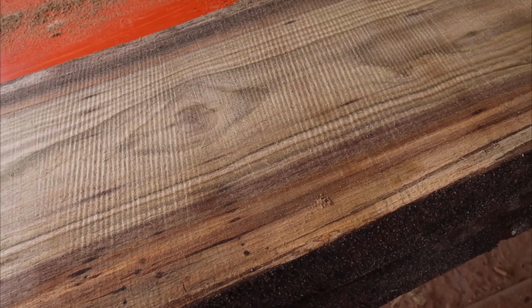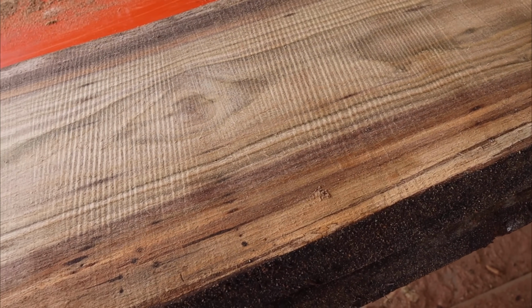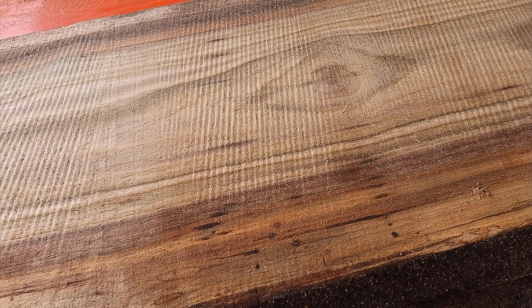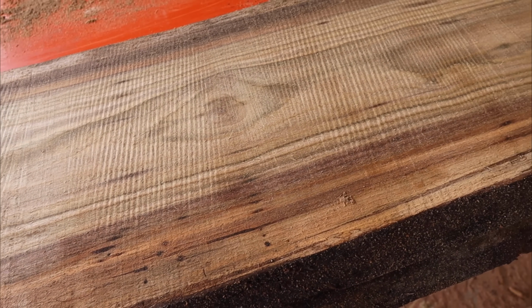That looks pretty good. I do have some, I call them rumble strips or washboarding right there. And that's because I was going too slow. Need to speed up a little bit on that blade.